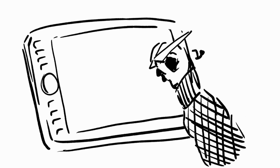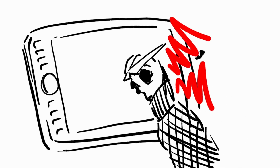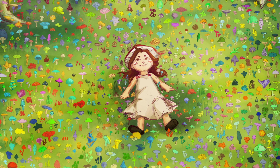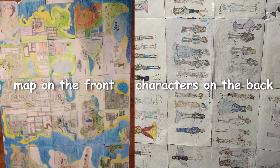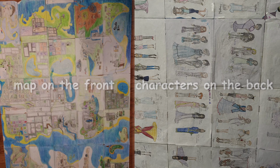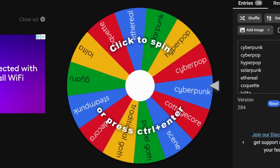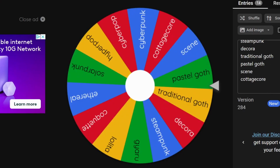I bring you one character today because I've been itching to make digital art, but turns out drawing 1100 mushrooms is a little hard on the drawing hand for one reason or another. This is my Redrawing Childhood Characters series, but this is also a sub-series where I randomly pick your aesthetic or theme suggestions and add it to one of my childhood characters.